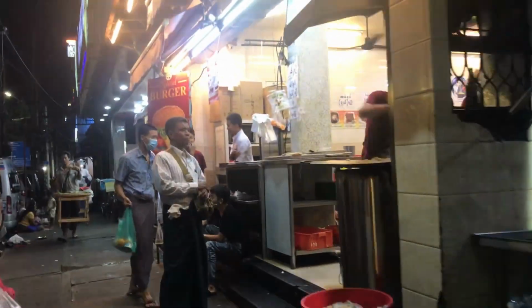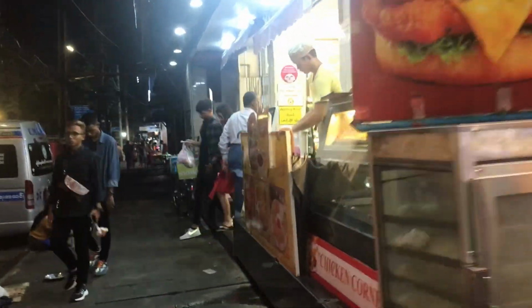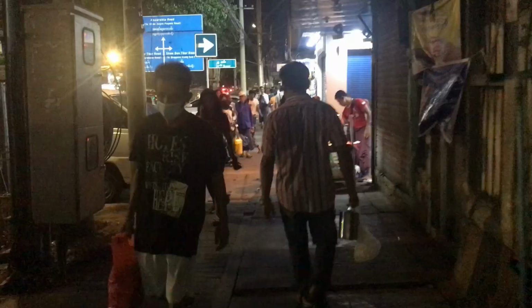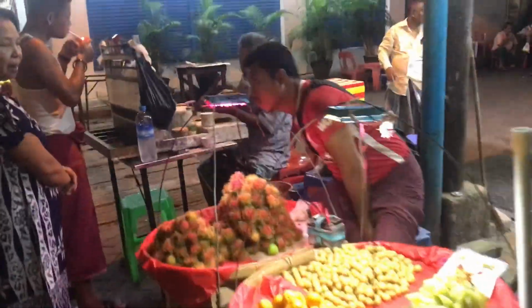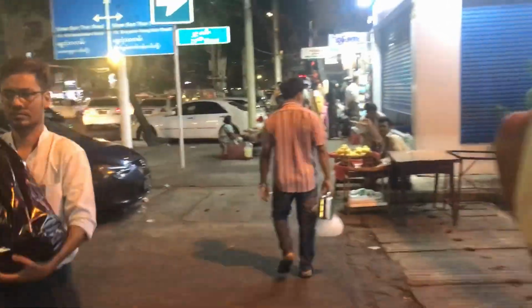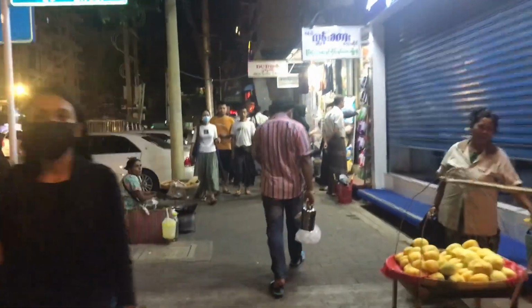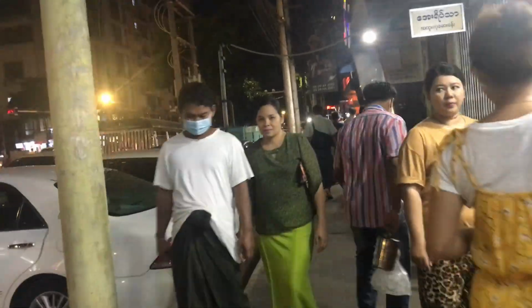As you can see on the right side, this is a restaurant named Shuitu Restaurant. On the right side, this is a fruit stall. People are enjoying evening walk.